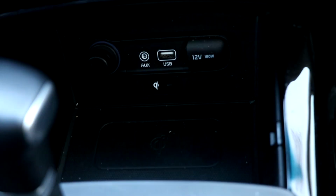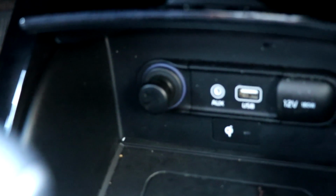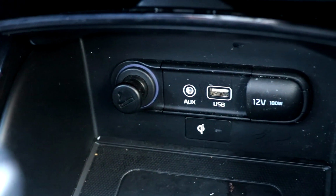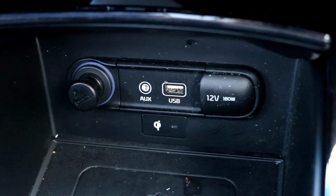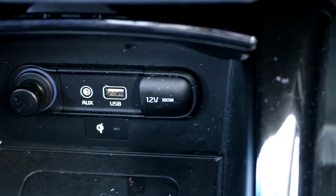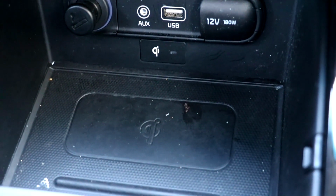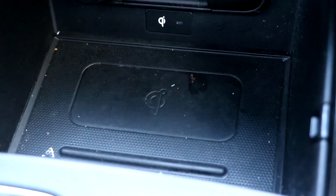Moving down even more, we have a storage area with a gloss black door. Inside is great though. It has 2 12-volt power sockets, as well as an auxiliary port and a USB port. This car also has wireless charging for charging your mobile phone if your phone has this feature, which my one doesn't.